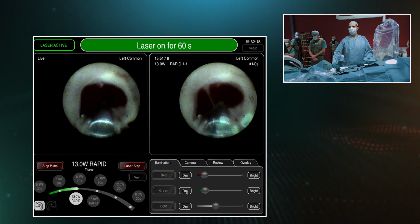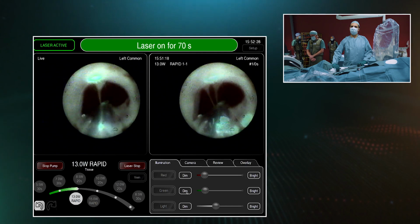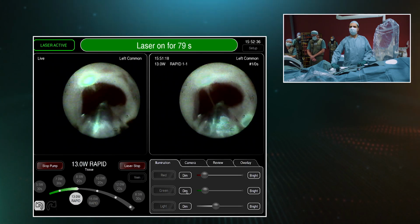You can also, in this particular case, appreciate nicely, I think, the edema we've created, the lesion we've been forming, which is the milky discoloration of the tissue. If you look at the arc we've already ablated, you see that the tissue looks different from the tissue that still needs to be ablated.